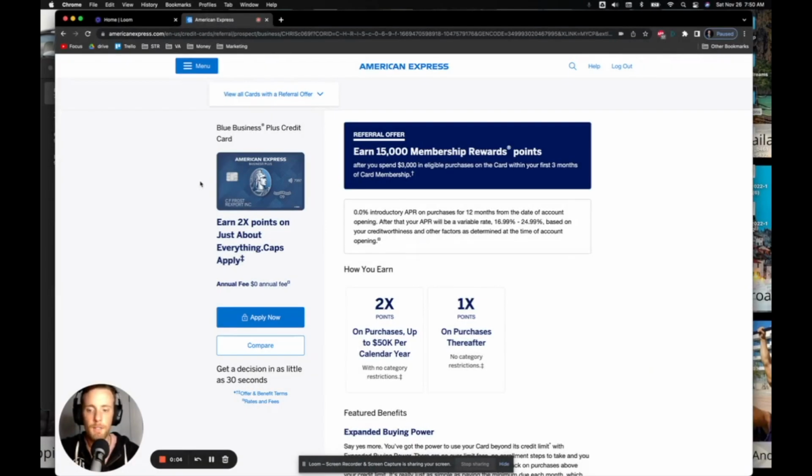All right, so the card that we're currently using for our business and to grow our business is this American Express Blue Plus card. And the cool thing about American Express is, I don't know if you knew this or not, but most people don't know that once you're approved for one line of credit with American Express, they actually approve you without doing a credit check for every other card that they have.